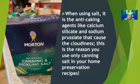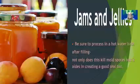So the canning salt does not have any of the anti-caking agents. And it's those agents that cause cloudiness. So you can't use table salt. I mean, use it, but if you do, you're probably going to get cloudiness. You're going to get some effects that you probably don't really want in your product. So this is why getting a canning and pickling salt is important when you're doing your recipes.